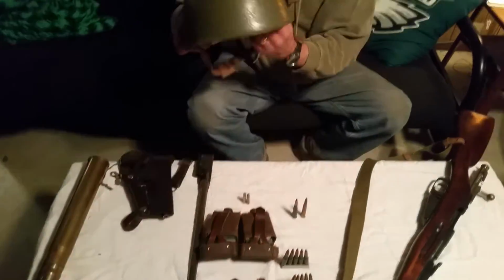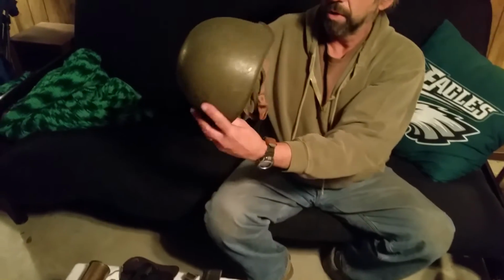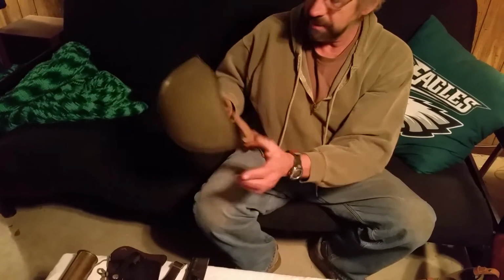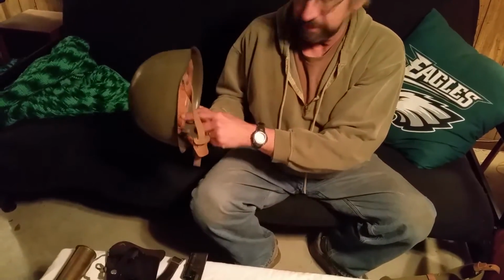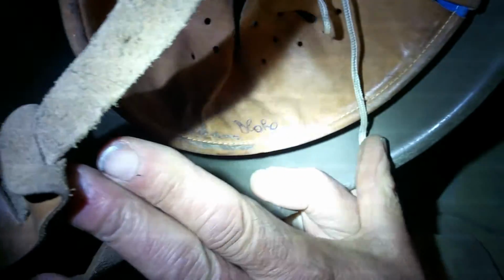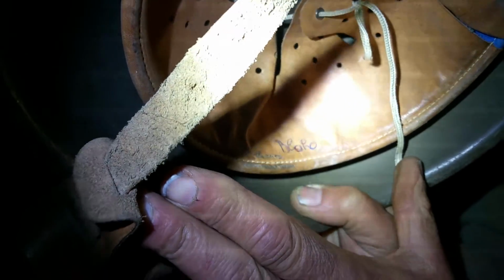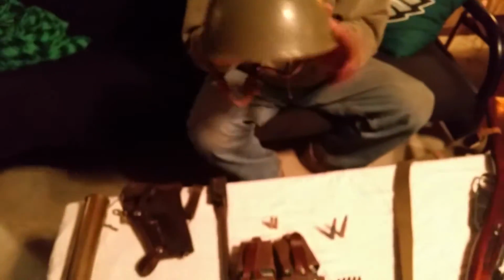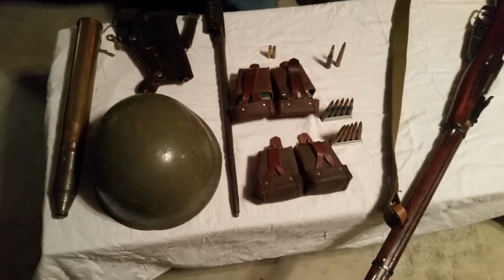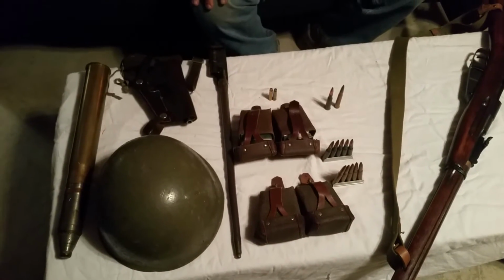This here is an original World War II issue Russian helmet. It still has a liner, chin strap, and there's actually a name written in ink in Russian letters. I can't really tell what it says. I don't know the Russian alphabet. So that's the original World War II Russian helmet, just basic infantry. They made millions and millions of them.